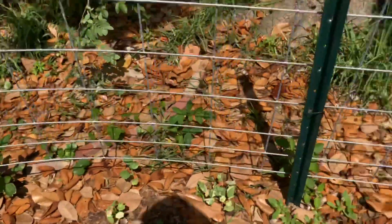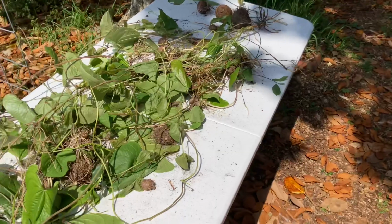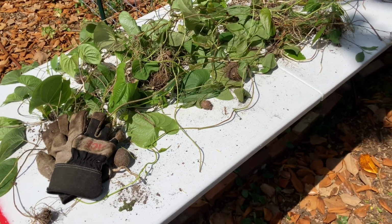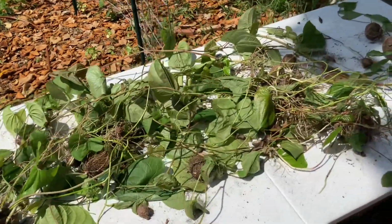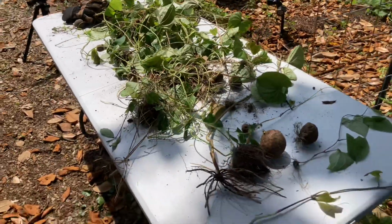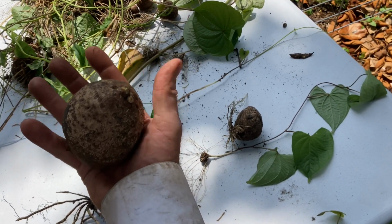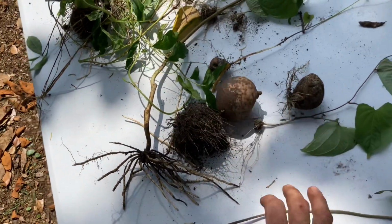Everything on this table grew in the 10 days that I was gone to Arkansas and Des Moines this past week and a half. All of that grew. I had the whole garden cleaned out, and it was a mess that I got cleaned out, but this is a lot more. I can't believe the size of some of these. They're huge. Big as my palm. That's a baseball size right there. That's amazing.